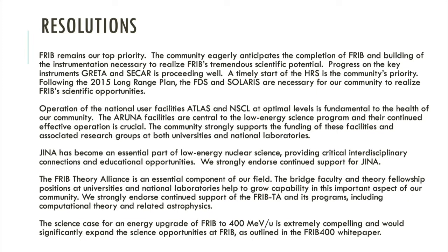The fourth is for the EFRIB Theory Alliance. The EFRIB Theory Alliance is an essential component of our field. The Bridge Faculty and Theory Fellowship positions at universities and national laboratories help to grow capability in this important aspect of our community. We strongly endorse continued support of the EFRIB Theory Alliance and its programs, including computational theory and related astrophysics. And then finally, the science case for an energy upgrade of EFRIB to 400 MeV per nucleon is extremely compelling and would significantly expand the science opportunities at EFRIB as outlined in the EFRIB 400 white paper.